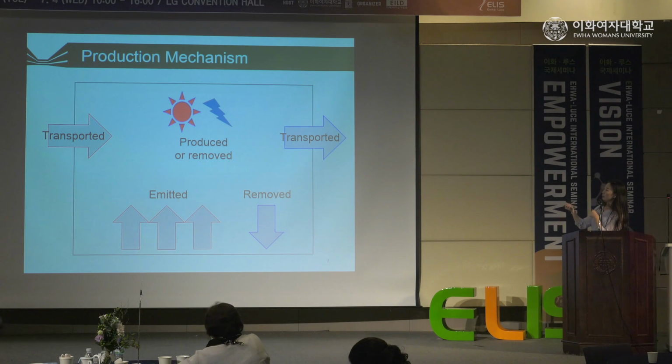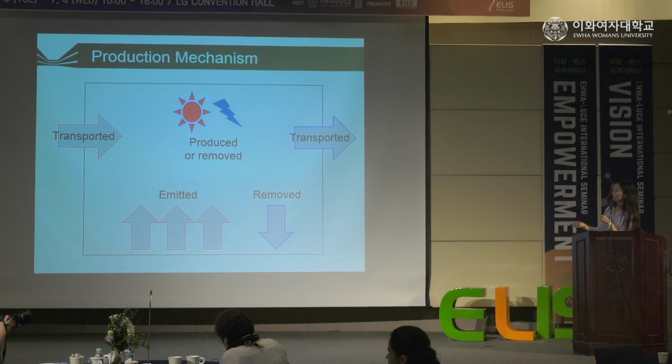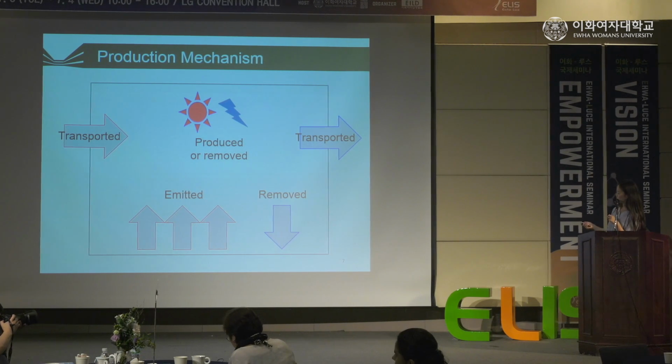Fine particulate matter can also be produced via chemical reactions in the ambient atmosphere by sunlight, and it can be removed by sunlight, wet deposition, and dry deposition. So it's very important to understand the emission sources and the characteristics of the chemical reactions in the ambient atmosphere.